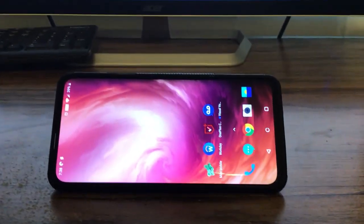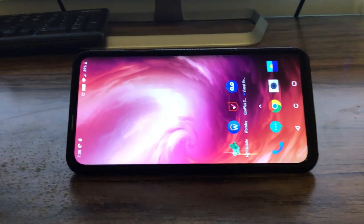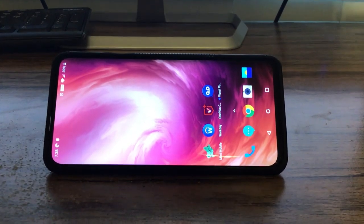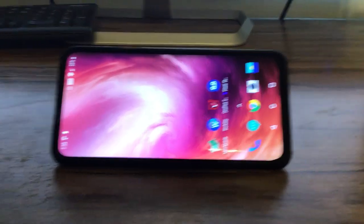Go back to sitting it like this. So, oh, whoops. I always forget not to put my hand over the damn camera. See, it's a beautiful, beautiful display. Silky smooth. The brightness is great.